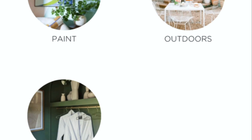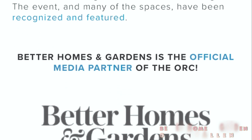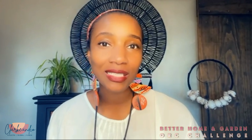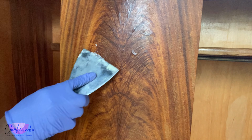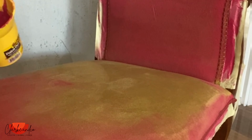So this room was completed as part of the One Room Challenge late 2021. Part of the challenge is that I wanted to use all thrifted furniture. That's second-hand furniture. Because that's part of what I do. I upcycle furniture, I find it so joyful, I get so much out of it, and I really wanted to use old furniture and bring it back to life, and for that to be a really big part of the room.